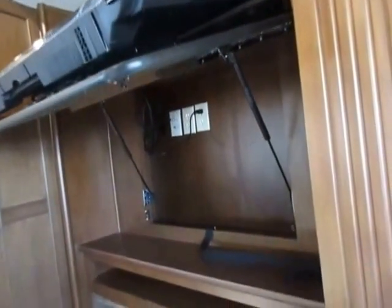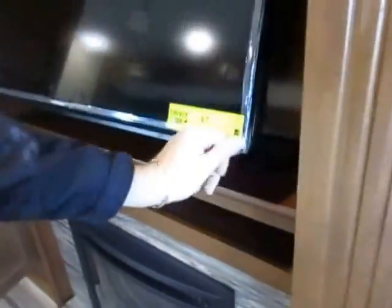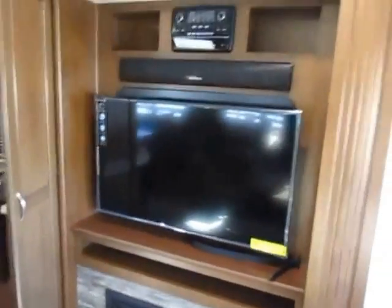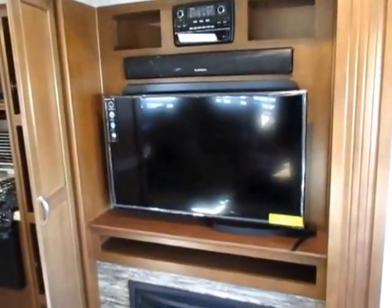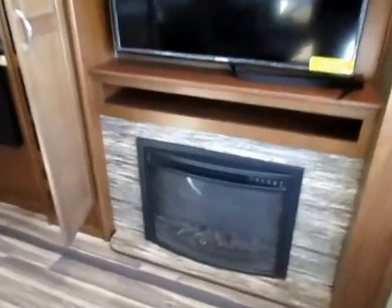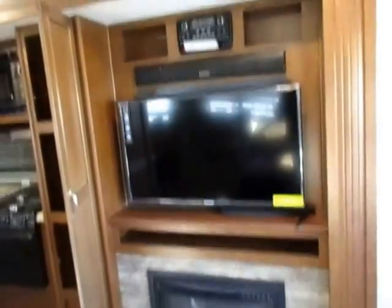I love this. My grandfather called it his Baptist medicine cabinet. Little hidden storage behind the TV, because there are no wasted spaces in an Open Range. It's about a 40-inch, by the way. That's pretty nice. I like that they leave you an electronics pocket down here too. Like if you want to bring a Blu-ray player or something, you can do that. And you can get high-def output because these are all high-def capable devices. We talked about the fireplace.